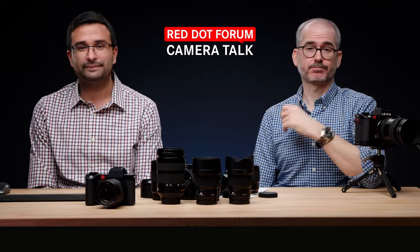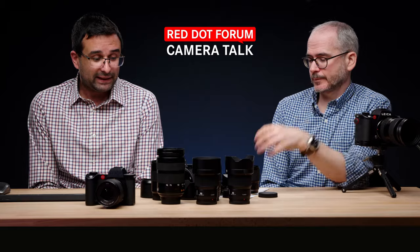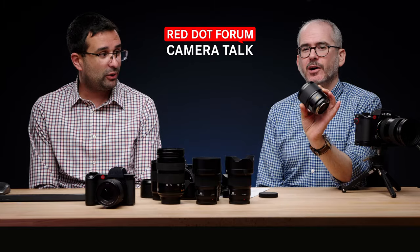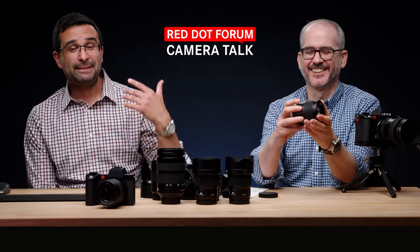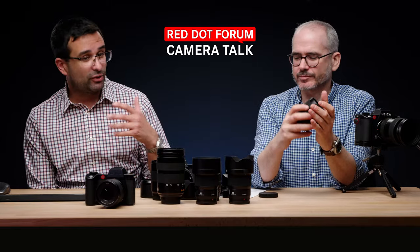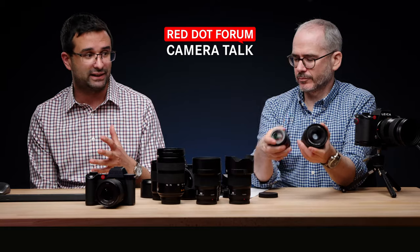And they're nice. The images are really nice, and they feel nice. They're like the baby Apos. They look like an Apo. The focus feels like an Apo, except they focus faster, dramatically so. We saw the number. It's like 50% faster from my testing, which was very comprehensive.